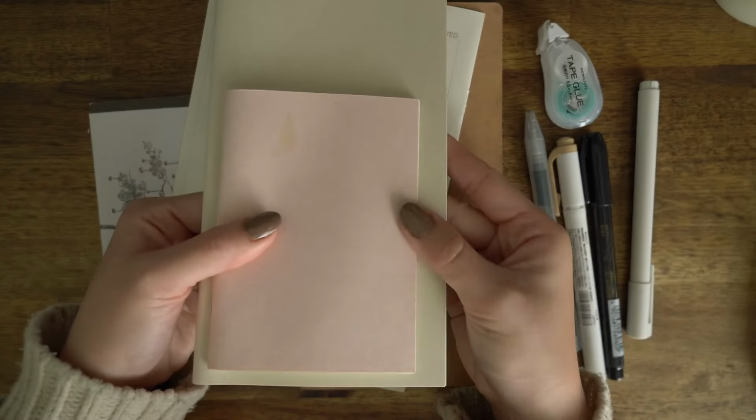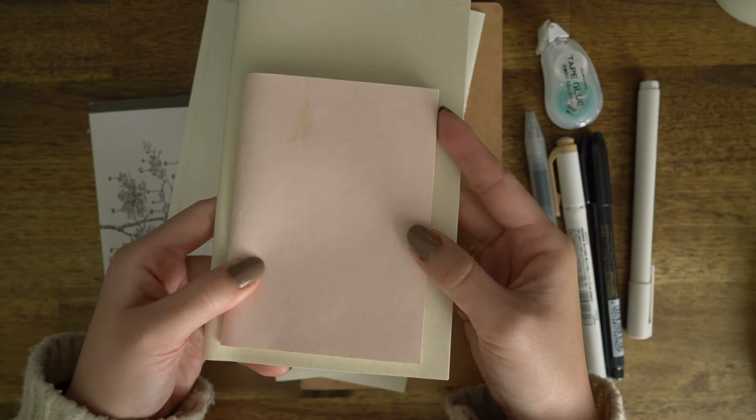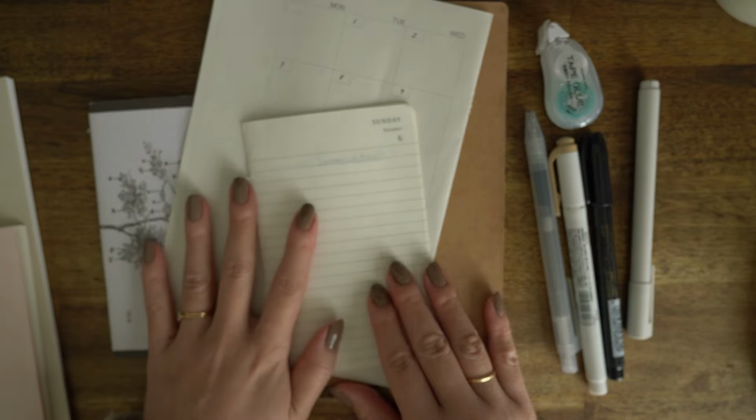So bringing these two together. I didn't want this in the standard size because I felt like it was just too big for stickers. I kind of like it in a smaller book, so that's the reason I got the passport size for that.